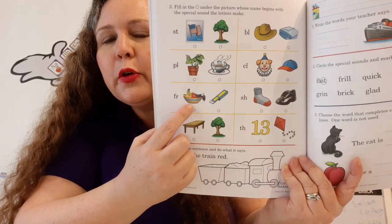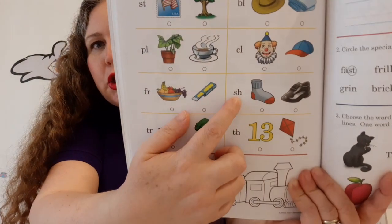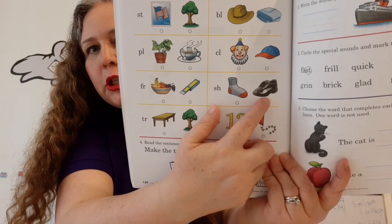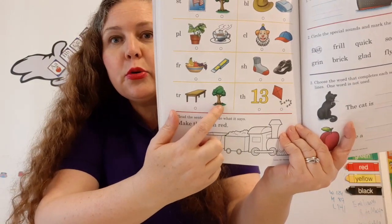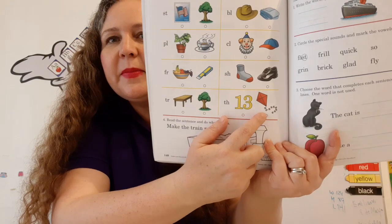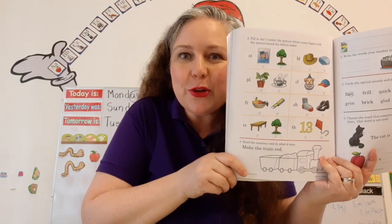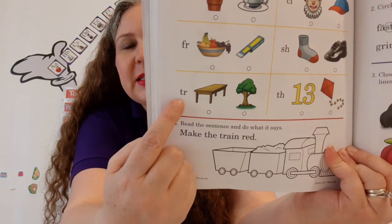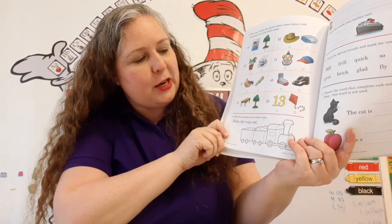Fr, fr, fruit, fruit. Gum, gum. Sh, sh. Sock, sock. Shoe, shoe. Tr, tr. Table, tree. Thirteen. Kite. Okay, you got it. You can do it. Make sure to circle the word that has the same special sound as the special sound right here at the beginning, okay? You got it. Okay, and number four says, read this sentence and do what it says.